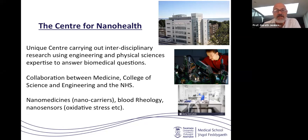And so the Centre for Nanohealth is a pretty unique interdisciplinary research centre where we are using engineering and physical science principles to answer questions of a biomedical nature. And this is a key interdisciplinary collaboration between the medical school and the colleges of both science and engineering in conjunction with the local NHS, so through Singleton Hospital.